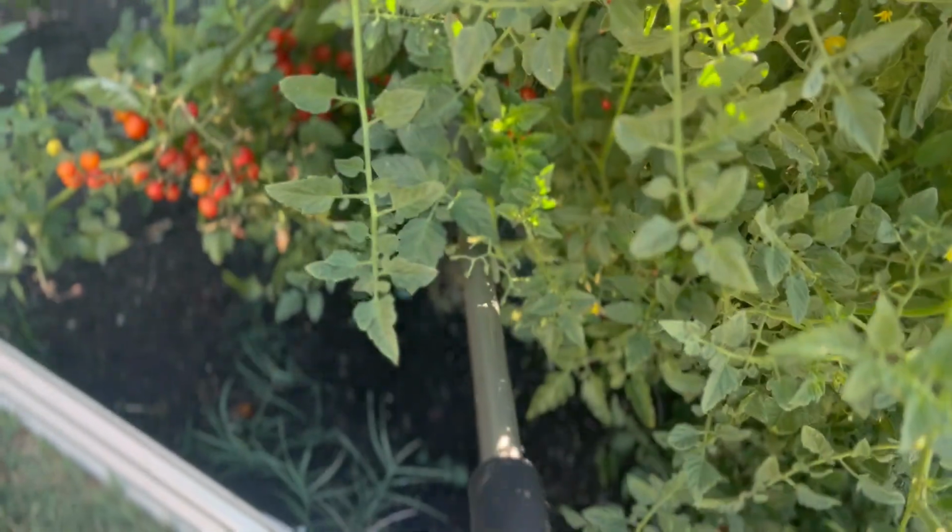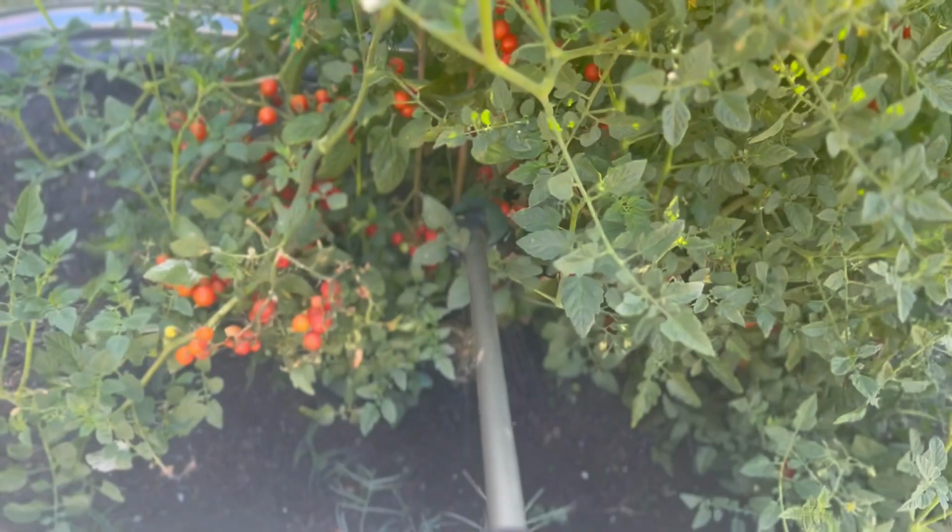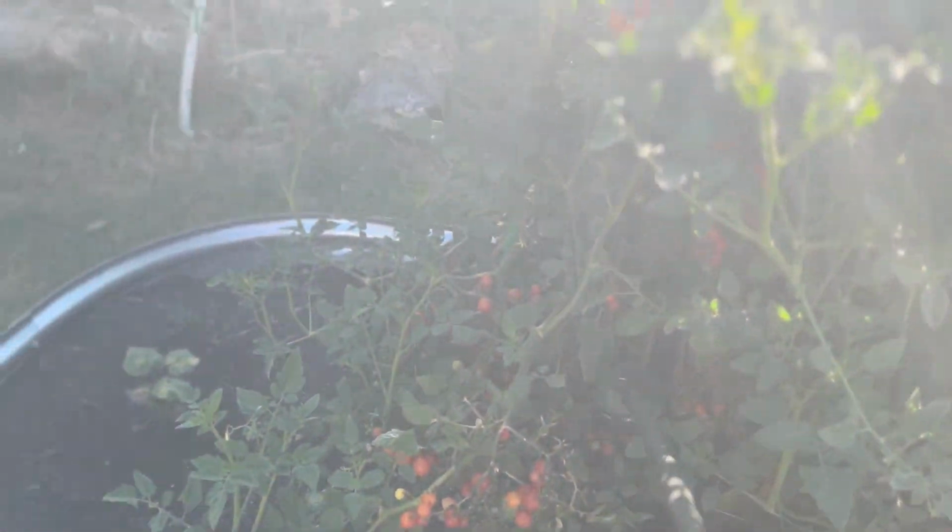The tomatoes are heavy on the vine once again, so I grabbed a basket from the kitchen to fill.